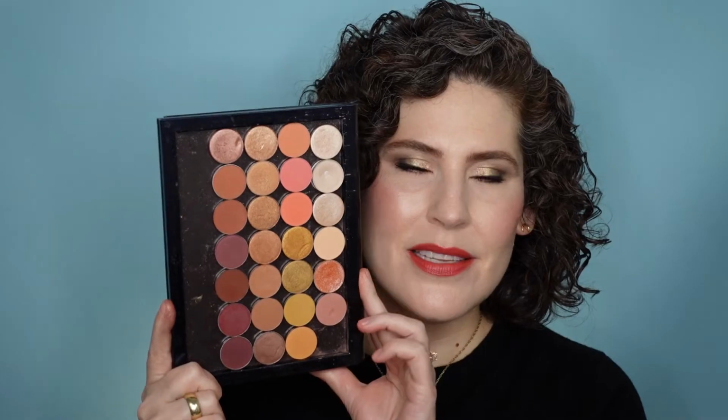I think I'm going to leave the rest of this and call it good. This one is full of warm neutrals.